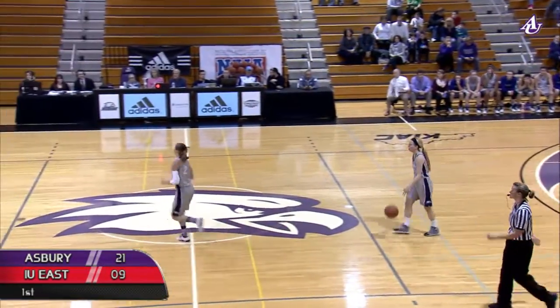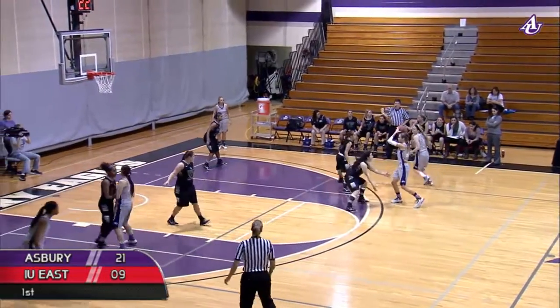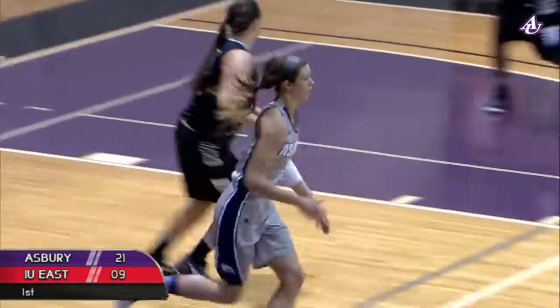And here's Kylie Gorby dribbling the ball. See if she can set up some more points. There's Savannah Taylor. She's had the hot hand early. See if she wants to do something with it. Savannah puts up a shot. Another good shot from Savannah Taylor.